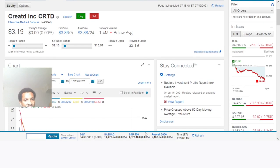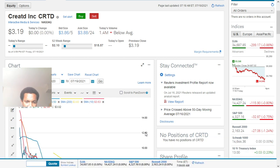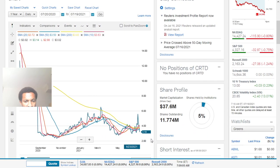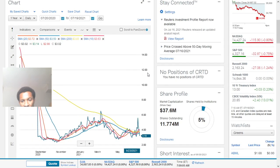Created Inc. stock CRTD appears to be improving, or rather probably has an improving medium-term trend within a longer-term bullish uptrend. As at the close of the session of the 16th of July 2021, it closed at $3.19, and as we can see, some figures are moving over there. We have 1.4 million shares that have crossed the tape in this pre-market session, which is currently below average.